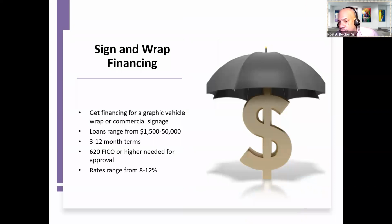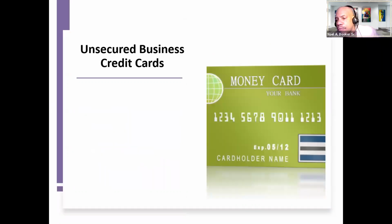We're not doing the details in this one. I am going to do this one in full where we go into more depth and not skim over this stuff. But there are situations that you can get funding just for your signage, or if you got a vehicle you want to wrap. See, there are companies that all they do is signage loans or vehicle wrap loans.